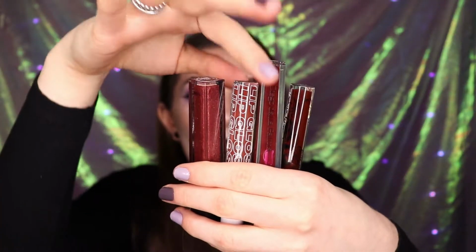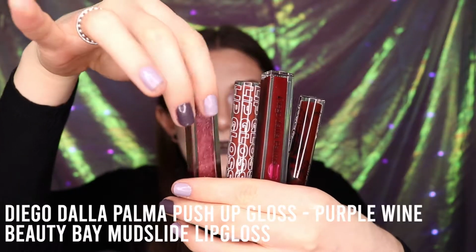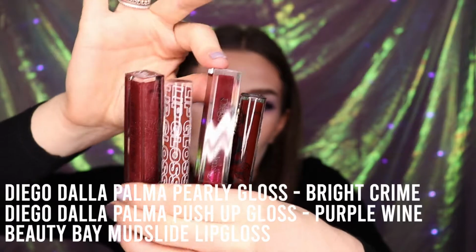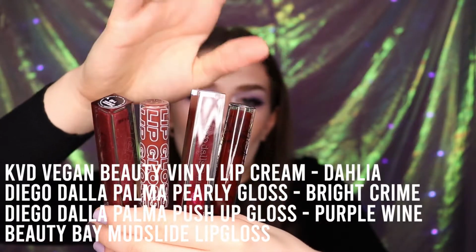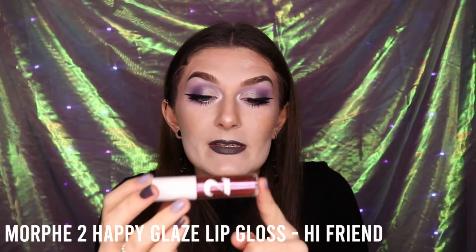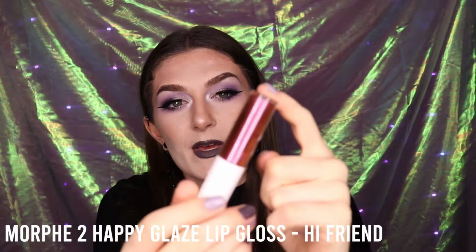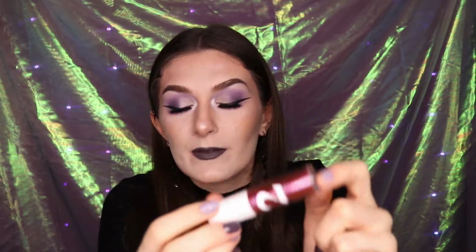I then got a huge variety of lipsticks and lip glosses. To start, I'll show you the lip glosses. We've got a Beauty Bay lip gloss, a Diego Dalla Palma lip gloss. I got a Diego Dalla Palma lip gloss again, and this is a KVD Vegan Beauty lip gloss. I forgot one lip gloss. I got the Happy Glaze lip gloss from Morphe 2, which is this beautiful duochrome glittery lip gloss.